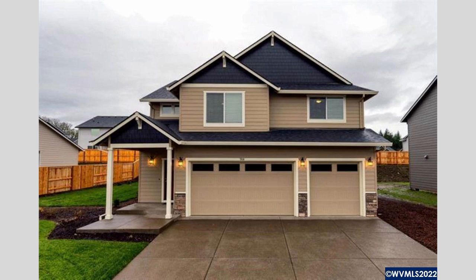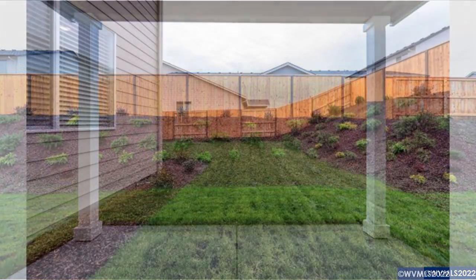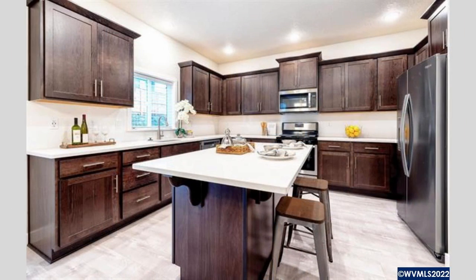One of the great things about Millpond that my clients have loved is that it is very affordable, and that's kind of been the point. Especially for new construction, these are not super high home prices, because new construction tends to be expensive. Building materials lately are not inexpensive. We'll take a quick look through here.